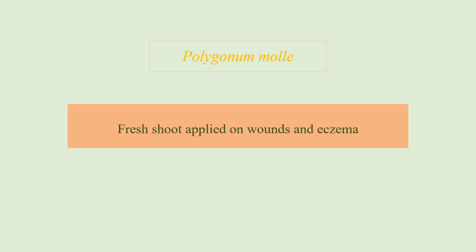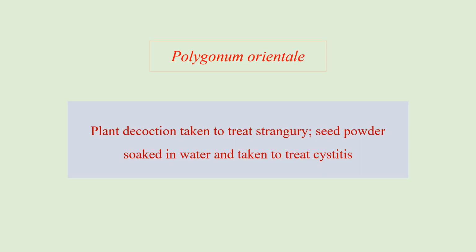Here the fresh shoot is crushed and applied on wounds and problems like eczema. So this is how people use it for the plant Polygonum. So the next plant is Polygonum orientale. Here the plant decoction is taken orally and it helps to treat strangury. The seed powder of the plant is soaked in water and it is taken to treat cystitis. So cystitis is a problem where you get inflammation in the bladder. So in this case, the plant Polygonum orientale is used.